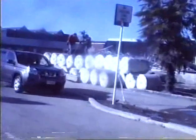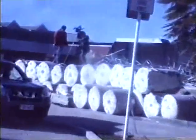And some dudes up doing something. What have they got? Let's zoom in and have a look. Oh, they've got a fancy camera. I don't know where they're from. Similar to what I've got.